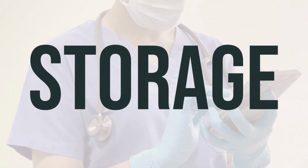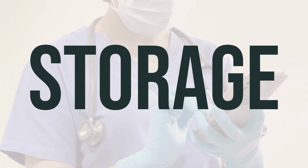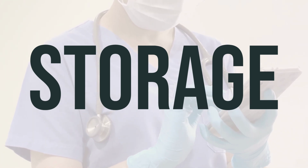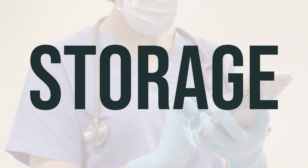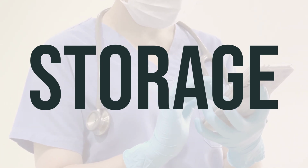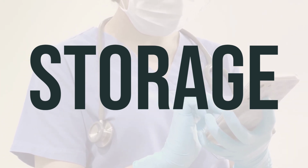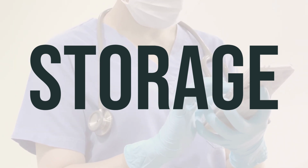Remember to check the storage information printed on the package, and make sure to protect the liquid form of H2q from light. If you have any questions about storage, don't hesitate to ask your pharmacist. It's important to keep all medications and herbal products away from children and pets. When it comes to discarding H2q, do not flush it down the toilet or pour it into a drain unless instructed to do so. Instead, properly discard this product when it is expired or no longer needed. If you're unsure about how to do this, consult your pharmacist or local waste disposal company.